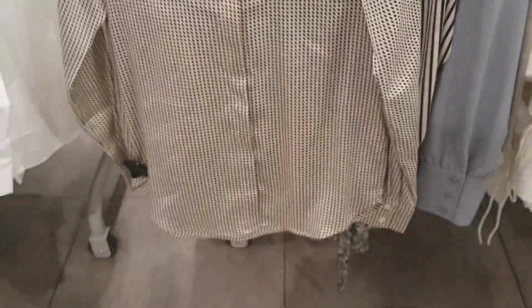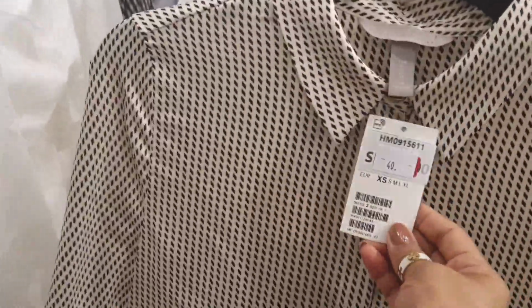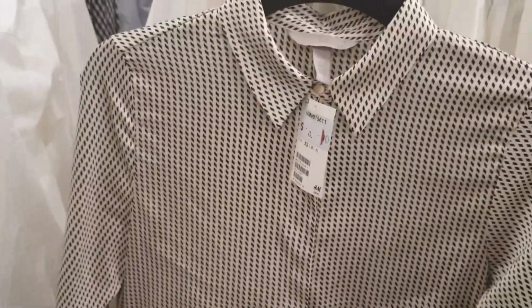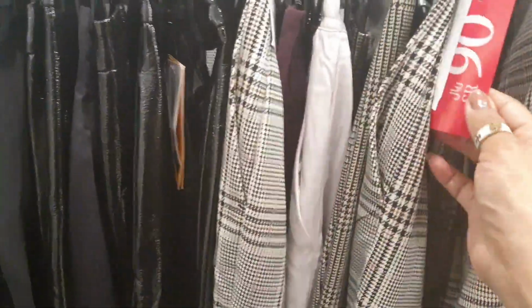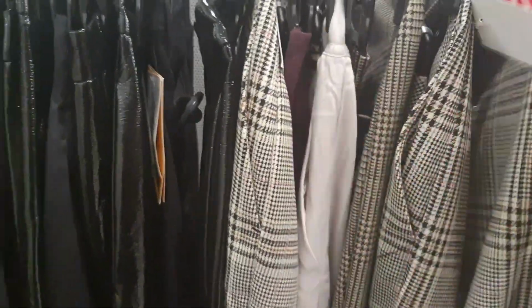This one is 40, guys. You see this one? 40 riyal. Because it's summertime, so no one buy like this. So that's why. Oh, it's full. Sorry. And let's see also the pants here. How much is it? Oh, it's still 90 riyal.